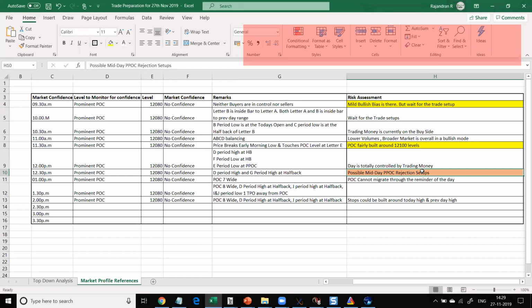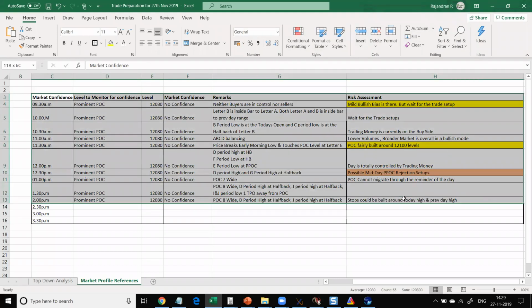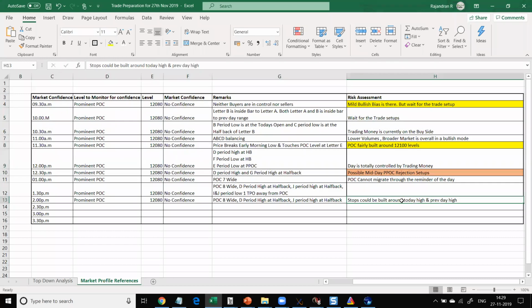By doing so, you will be able to handle any kind of trading day by keeping a track record of this kind of information. This track record helps you understand the markets much better, right? That is what a trading journal is all about. These trading journals are very much required, and you have to save this on a day-to-day basis.